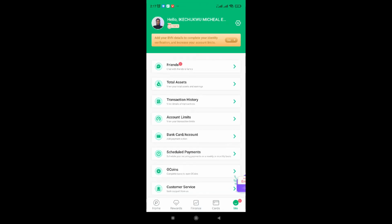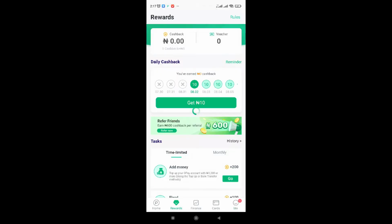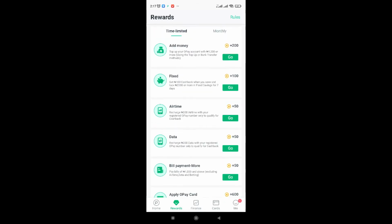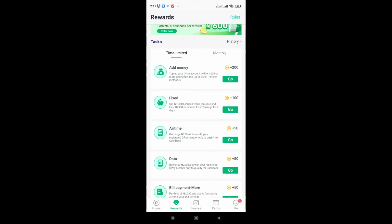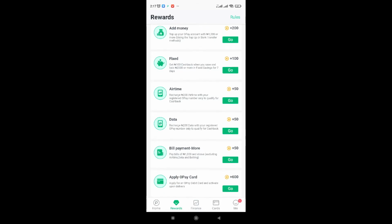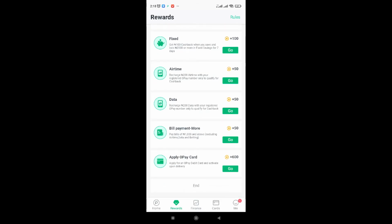So guys, I'm looking for where I can get my 8,250 naira, like it told me. What I'm seeing right here are the different tasks you can do to get some money. See, add money and get 200 naira. Fixed: get 100 naira cash back when you save 2,000 naira or more. Recharge 200 naira and get 50 naira. Buy data of 200 naira and get 50 naira. Pay bills of 1,000 naira and above and get 50 naira. Apply for an OPay card and activate upon delivery for 60 naira.